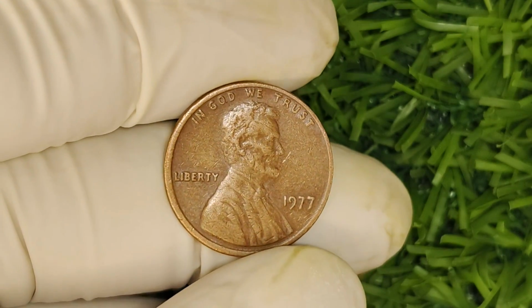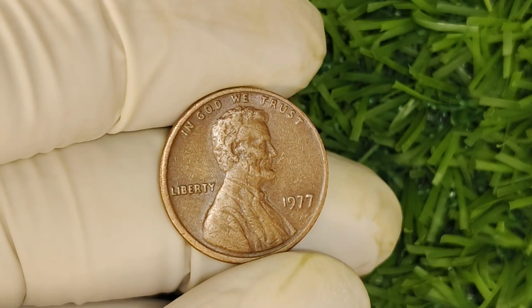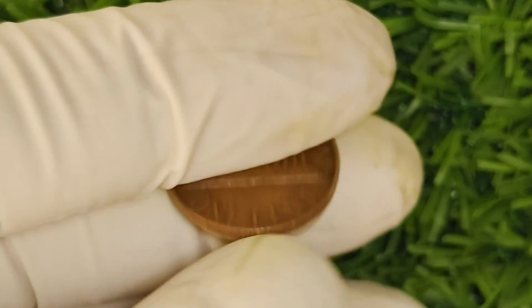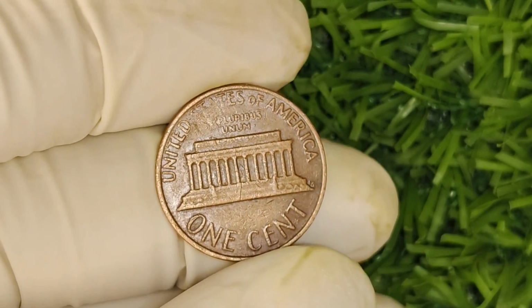Lastly, consider getting it graded. Professional grading companies like PCGS or NGC will slap that baby in a secure case and give it an official score. That score could mean the difference between a few $100s and millions.